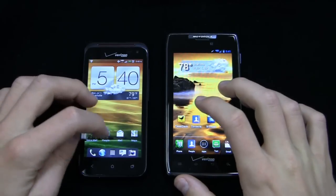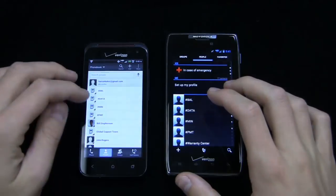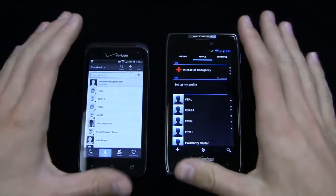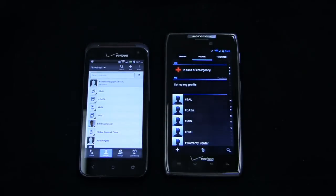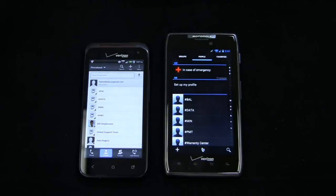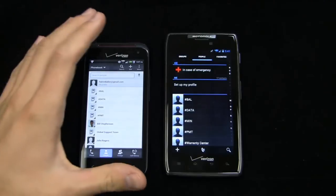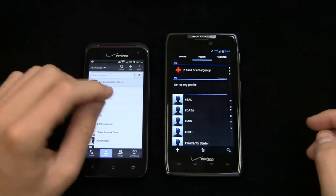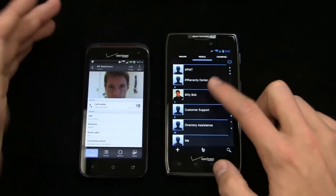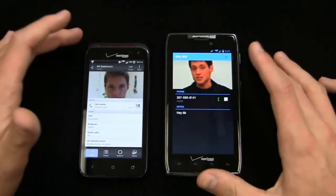You can see contacts here. We're going to load up contacts because I want to show you some of the personal information management options on both of these devices, especially since this has been upgraded to Ice Cream Sandwich. Now this is an area where HTC does a great job. They do a great job in 2 areas, and I say this in every single video. Personalization, so if you're all about customizing your ringtones, customizing your wallpapers, I'll show you that in just a second. They do a great job there, but they also do a great job in personal information management. So we're going to load up 2 different people here, Billy Bob and then Bill Stevenson.